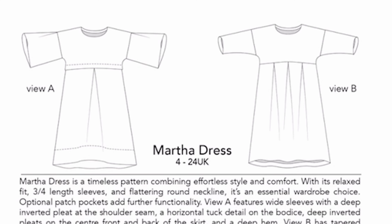And view B is a tapered sleeve, similar style there, with 3 shallow pleats on the skirt. So you've got a couple of different looks there, and it's amazing how things like inverted pleats can give you that wonderful amount of ease and movement. So no zips or fastenings in this particular dress. Yeah, no buttons or darts. It's for all skills, so beginner to advanced, it doesn't matter.